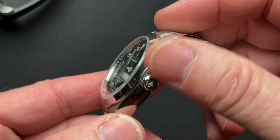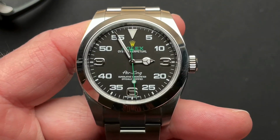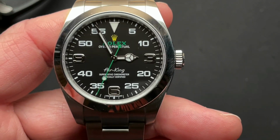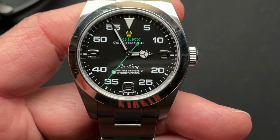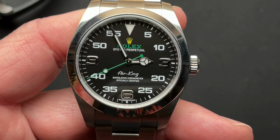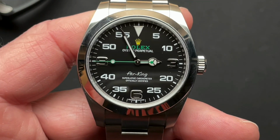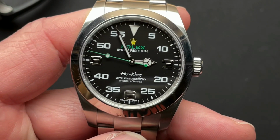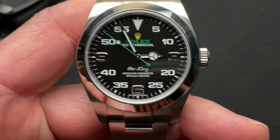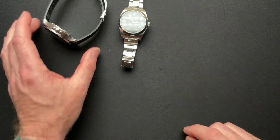Just an awesome watch that a lot of people find this particular model kind of goofy because it's not a traditional dial. But that's what I love about it. The green Rolex wording and the green second hand is the first time that they've ever done green wording on a Rolex. And I just think it's a fantastic watch. And I would say this one gets probably the most wrist time of anything, the Rolex.